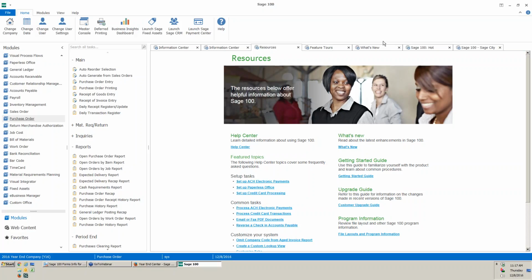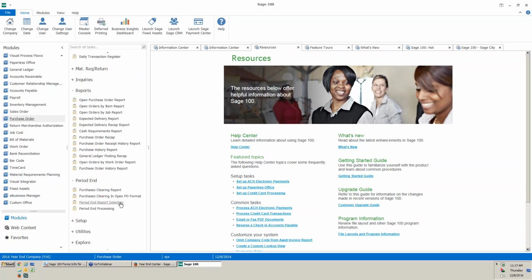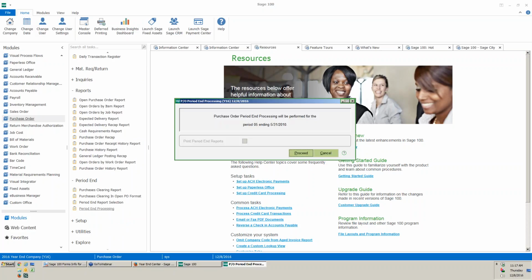And then once you've gone through all of those steps, that's when you would come down to the period end menu and actually pick your period end processing. You'll find that these period end processings are pretty similar across all the different modules. You basically come in there and select that. It will show you what period it's going to end up closing, and then you tell it proceed.